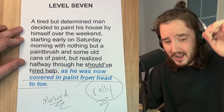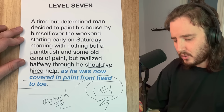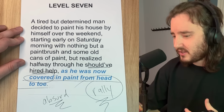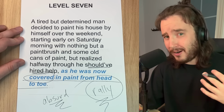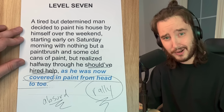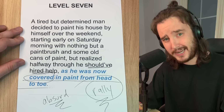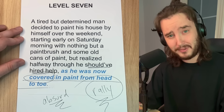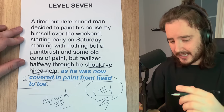From his head all the way down to his toes, he is covered in paint. In other words, he's gotten paint all over him. Man, you really have to try hard to mess up that badly, right? This guy is totally helpless. Let's read it again. Let's rally.